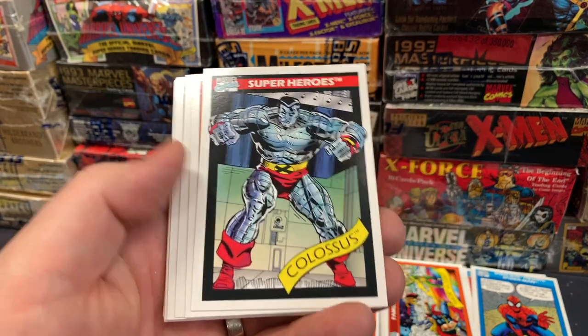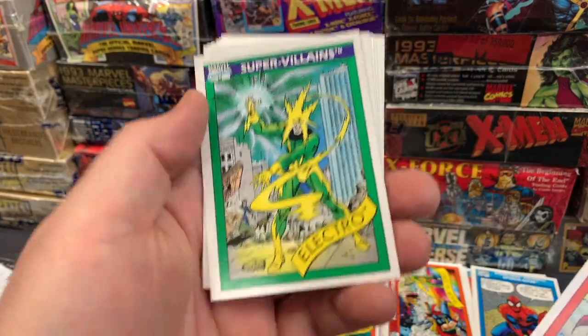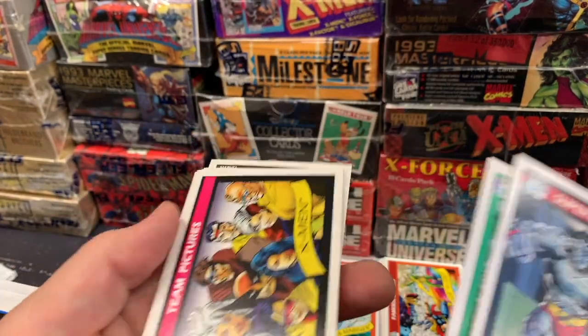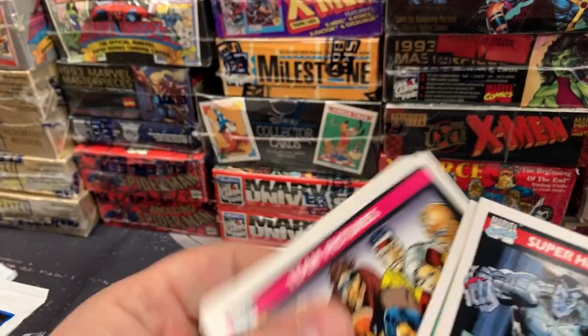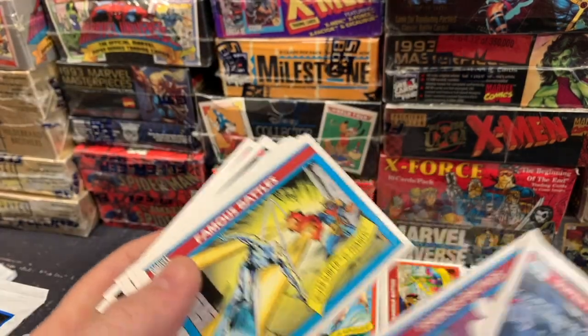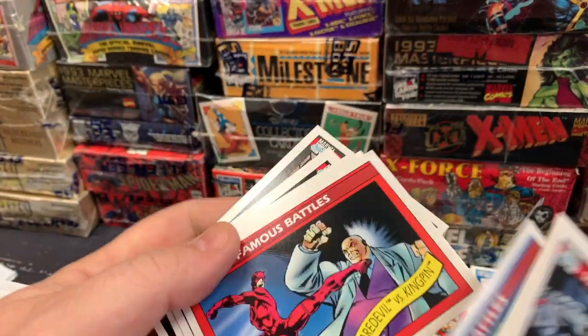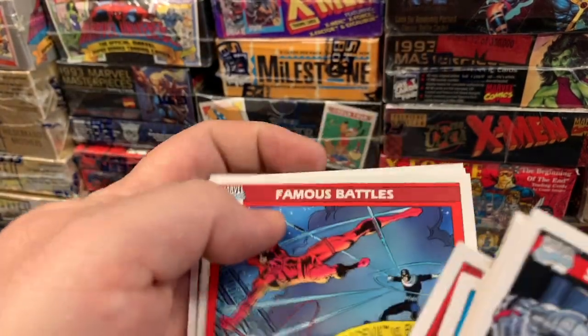Got Colossus, Thor, Electro. It's funny seeing these again out of the pack. They are so awesome. This set made so many changes and kind of became the template for Marvel cards.